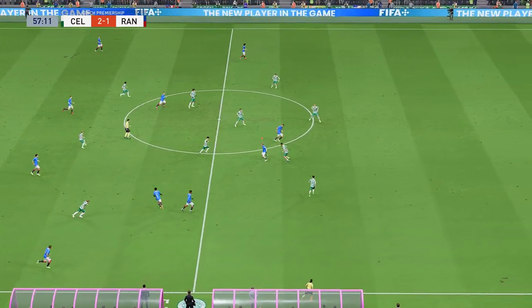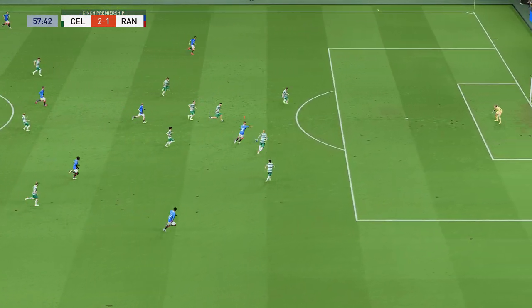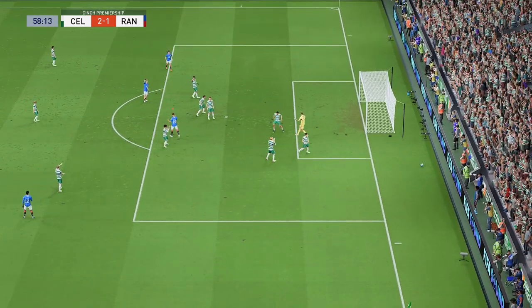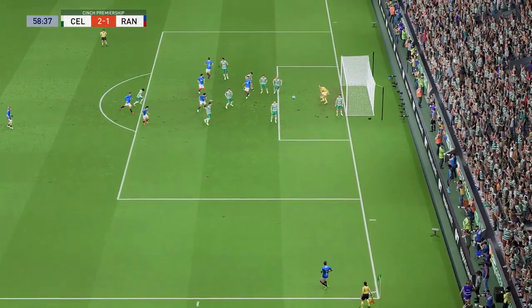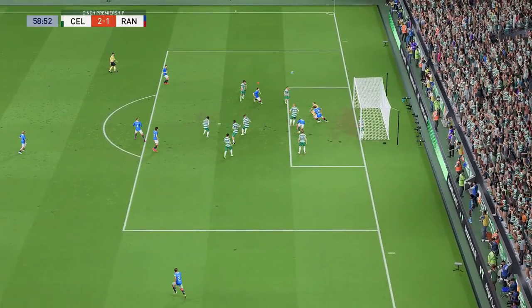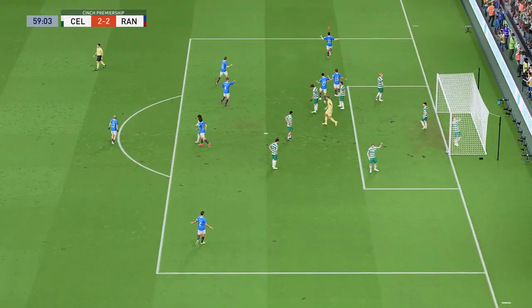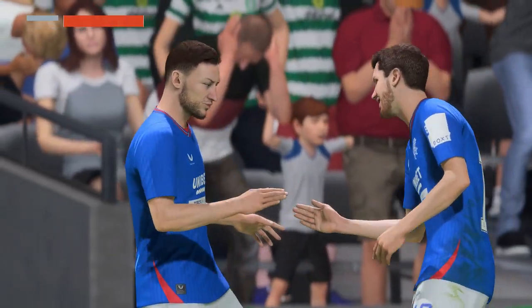John Sterling. Well, they continue their push for the equaliser, but definitely not forcing it. Oh, keeper dealt with it. Who can he pick out? Well, the bar can be the goalkeeper's best friend. A goal! Real excitement. A back and forth type of game. Now they're level.